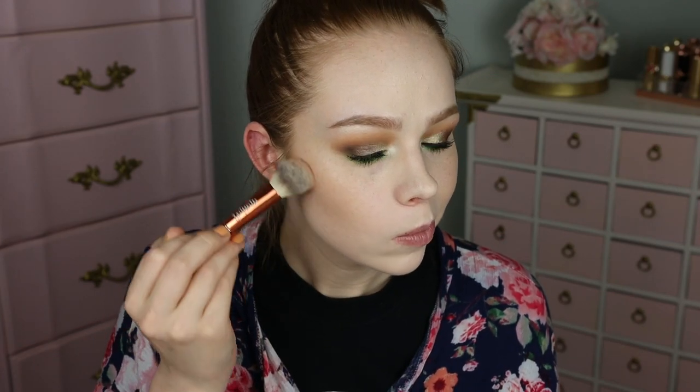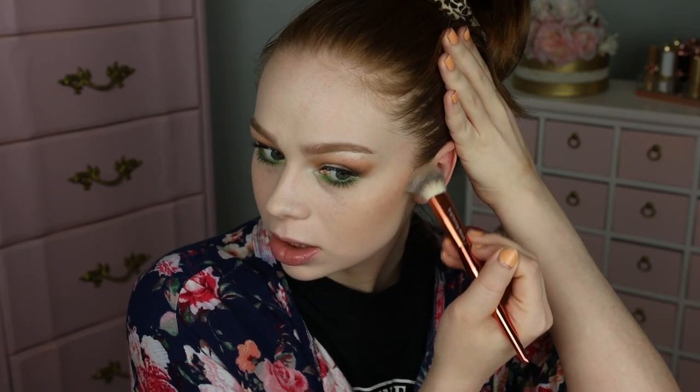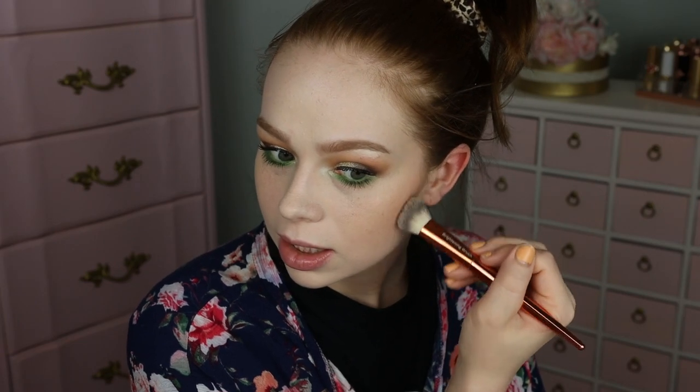Just picking up a little bit, putting that right into the highest point of the hollows of my cheekbones and blending it out. I feel like the contour shade is just a little bit too warm to give me a natural contour, because I definitely think cool tones, when used very sparingly for super fair skin, is more flattering, and it just looks more natural because my contours are not orange.